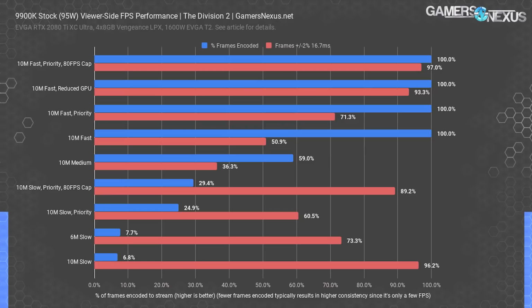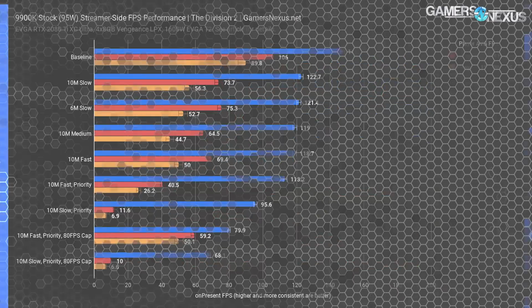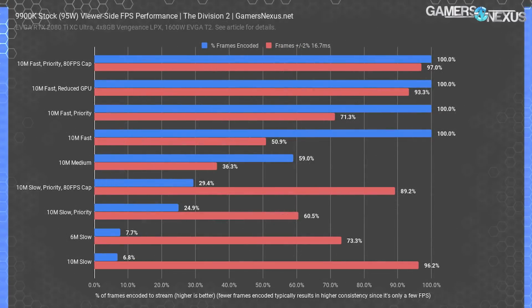So we're running this thing properly stock, more so than almost any motherboard will do for you out of the box, by disabling the non-stock motherboard power override options. With fast settings and no tuning, the 9900K delivered 100% of its frames to stream, meaning that the viewer did receive a 60 FPS stream, while the player maintained a 119 FPS average gaming frame rate, with lows bottoming out just at 50 FPS. This is reasonable when considering the local streaming going on in the background.